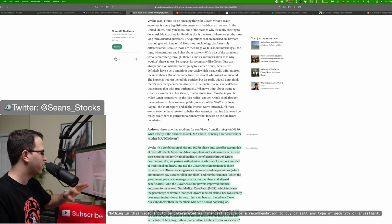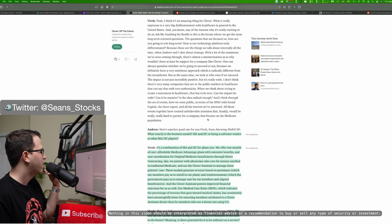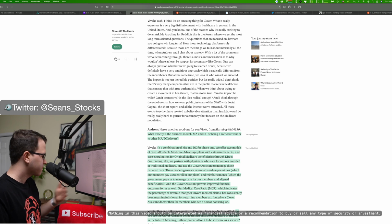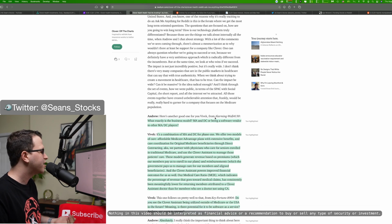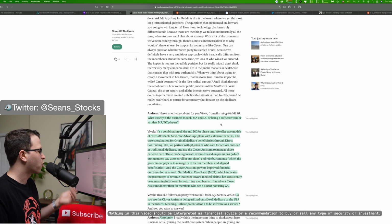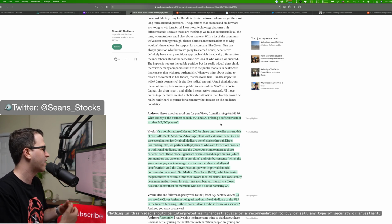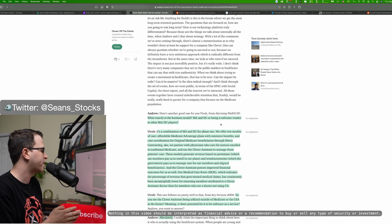Someone, Alarming Wall 4130, asked, what exactly is the business model? MA, direct contracting, or being a software vendor to other MA and DC players? They say it's a combination of MA and DC for phase 1. We offer 2 models of care: affordable Medicare Advantage plans with extensive benefits, and care coordination for original Medicare beneficiaries through direct contracting, aka we partner with physicians who care for seniors enrolled in traditional Medicare and use the Clover Assistant to manage those patients' care.